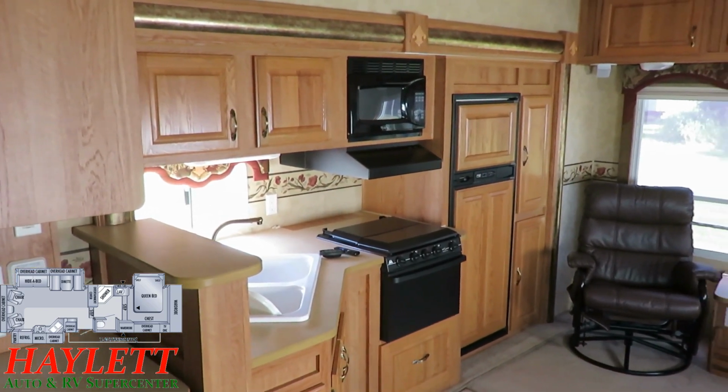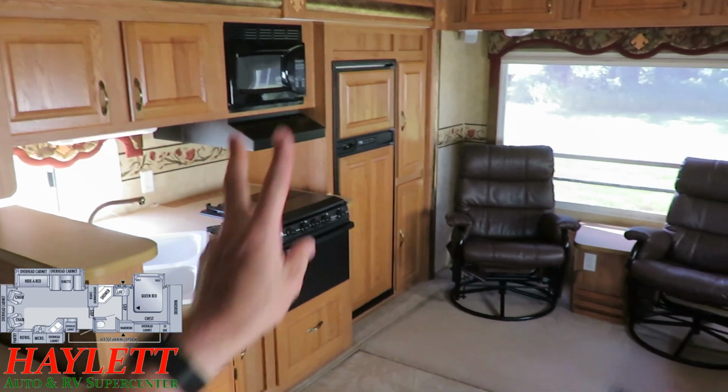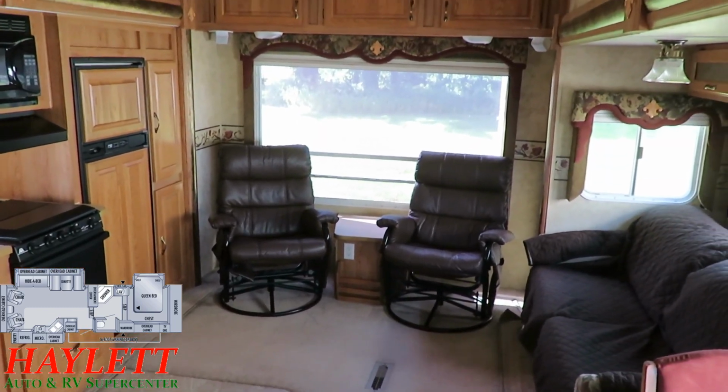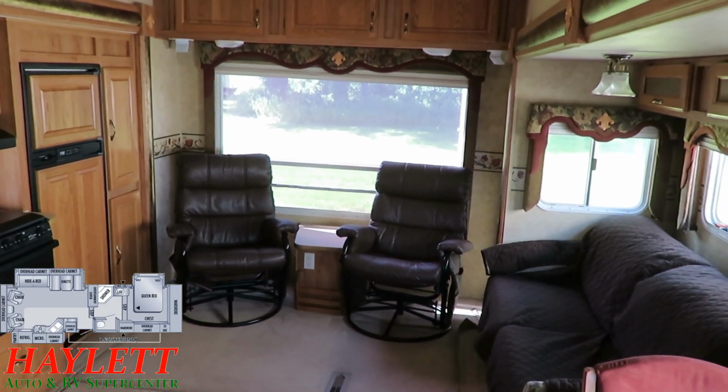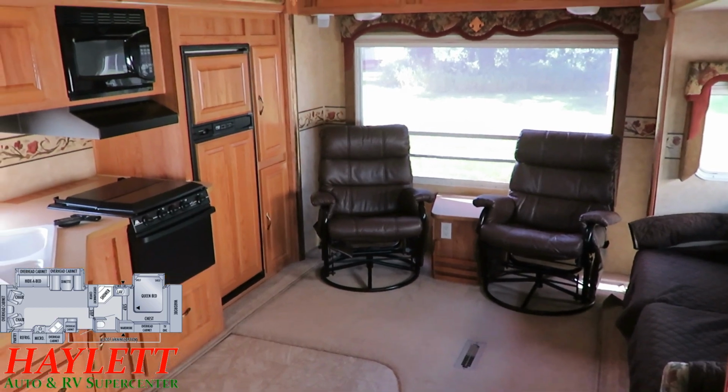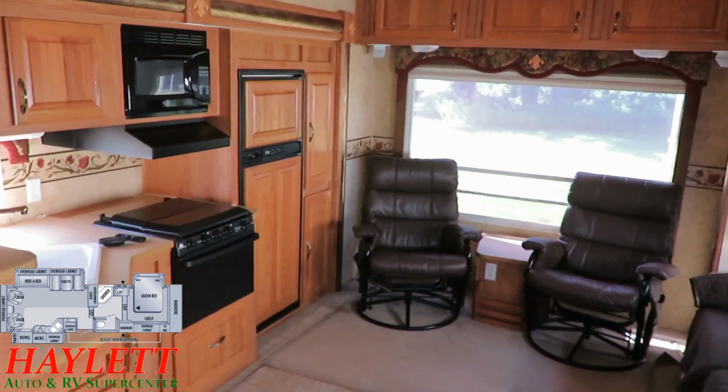This is one of the first fifth wheels that was smaller, quote unquote, under 10,000 pounds with a bed slide and opposing living room slides. It was a really big deal when this one came out. You saw this floor plan in Eagle and Cardinal and any major fifth wheel player at the time. The original chairs are gone.